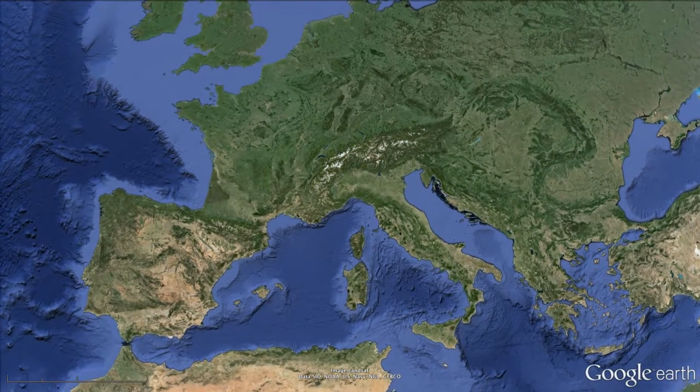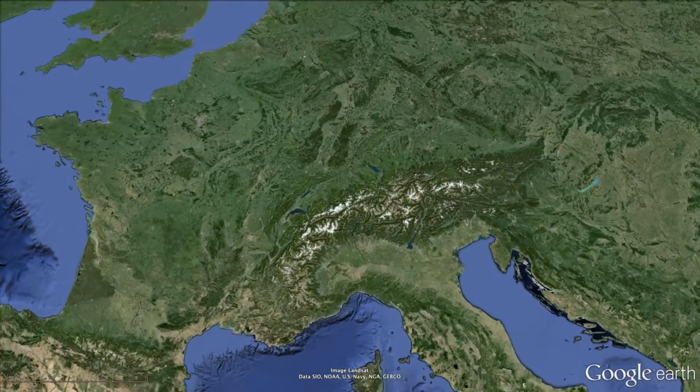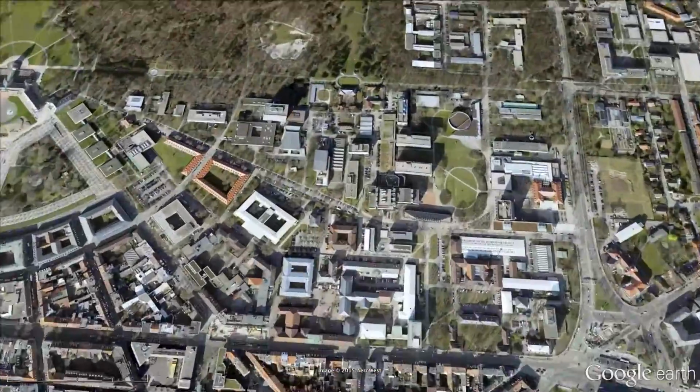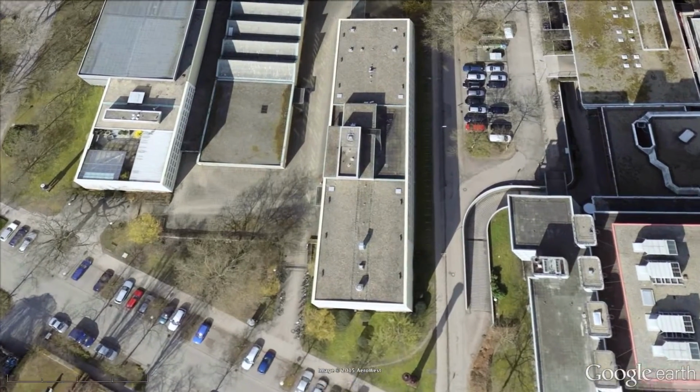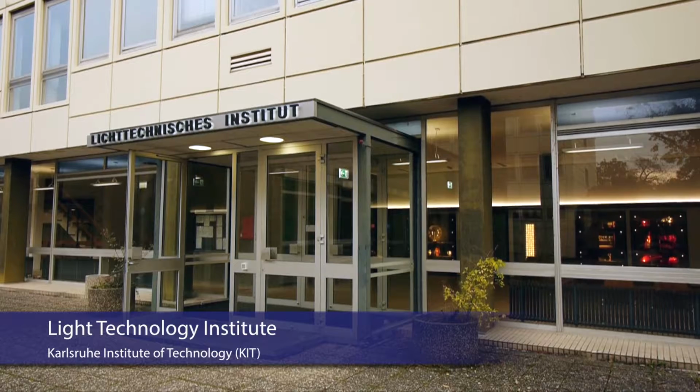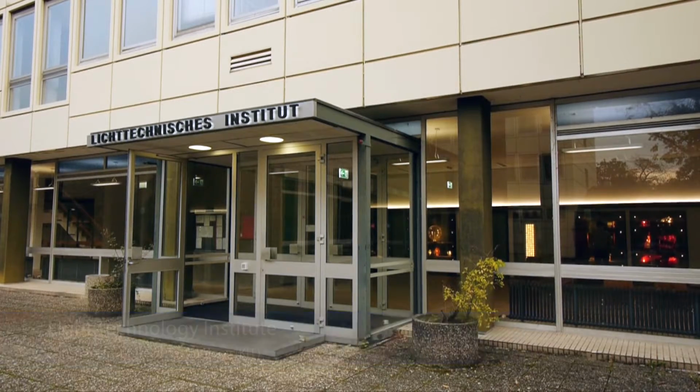Scientists from the Light Technology Institute at the Karlsruhe Institute of Technology are currently conducting research with the aim of making OLEDs more cost-effective and thus suitable for future large-scale production. They focus their efforts on improving the efficiency of both organic light-emitting diodes and of organic solar cells. At our institute, a lot of work is being done in the field of lighting technology, starting from lighting technology in vehicles up to optoelectronics, which is actually at the core of our work.